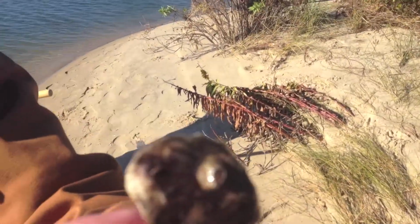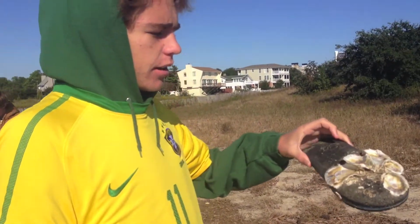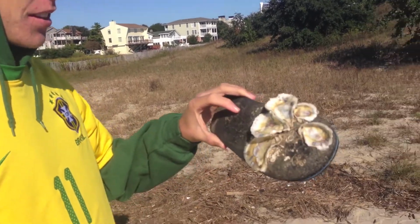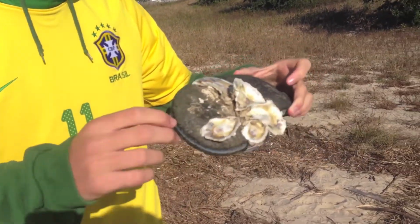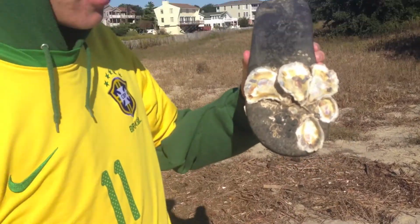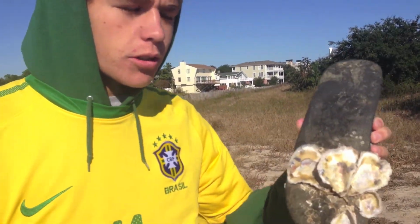Oh, we've made our first oyster sighting. Straight from the water. Right here. What we have here is a flip-flop with oysters attached to it, and this shows the environment of an oyster. Because oysters need a firm surface to attach onto to survive. Obviously they can't survive on the beach, but this is a good example of a small cluster of oysters.